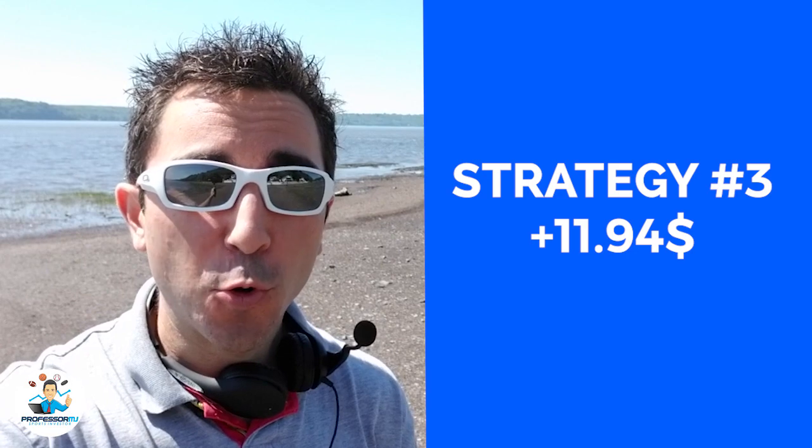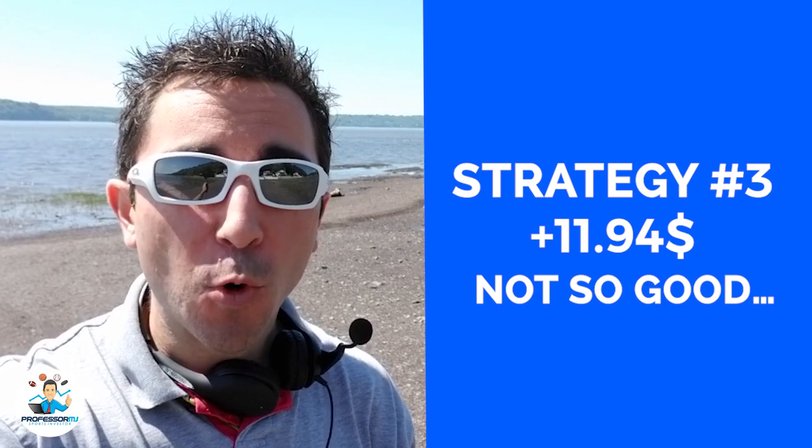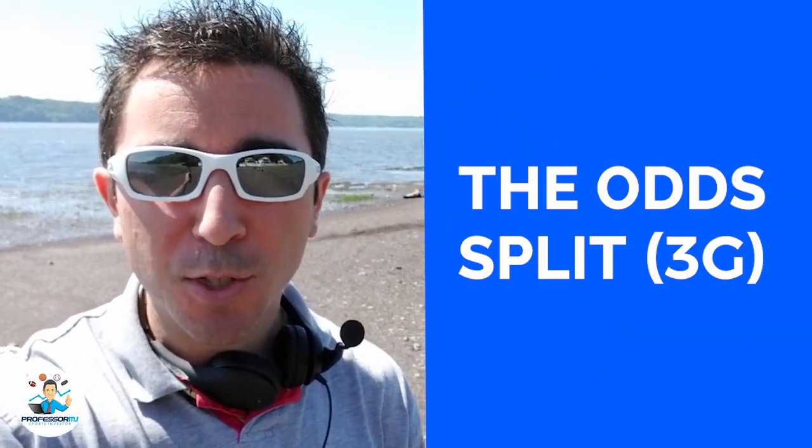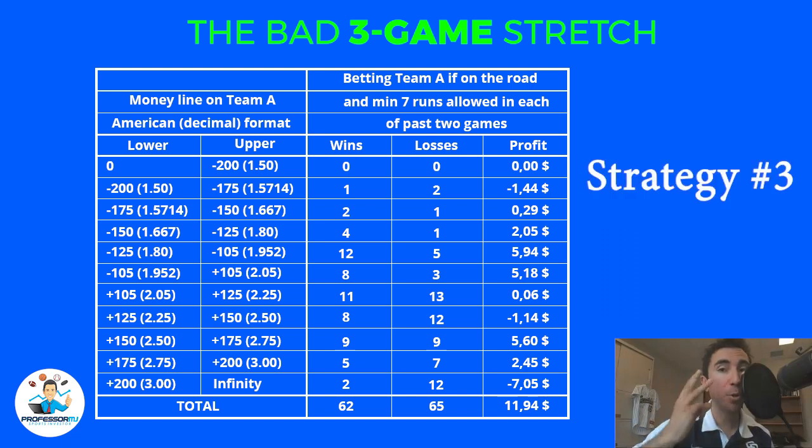Alright, the $11.94 winnings secured by strategy number 3 are not that great, considering they were obtained over a 7-year span. Hopefully, we can get bigger gains by restricting ourselves to a specific range of odds. So let's do the odds split in the 3-game stretch setting. Okay, so here is the odds split for strategy number 3. It seems crystal clear that we should stay away from cases where Team A's moneyline is above 3.0 or plus 200 in American format.